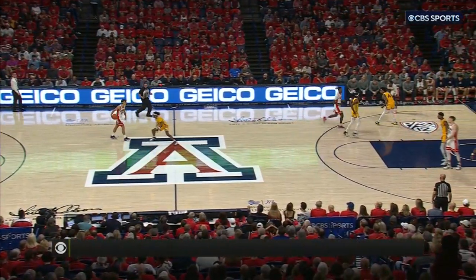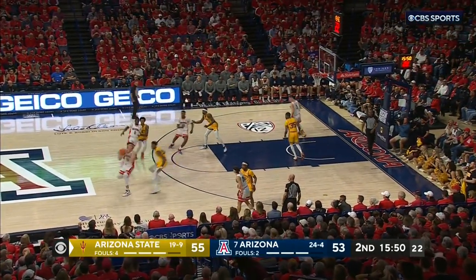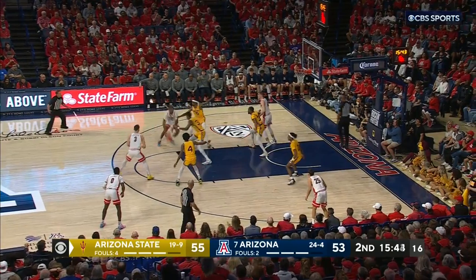Bobby Hurley. You know, I think one thing that Bobby believes, compared to Tommy Lloyd's team, is that his team has depth and maybe he can wear people out. We thought that about the first game that they played. Let's see if the depth plays into this game with just under 16 minutes to go.